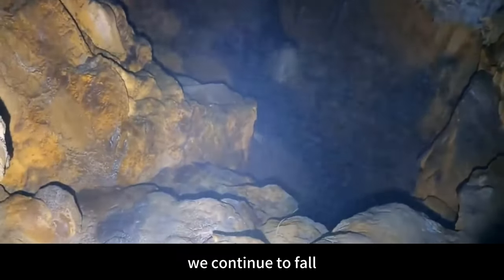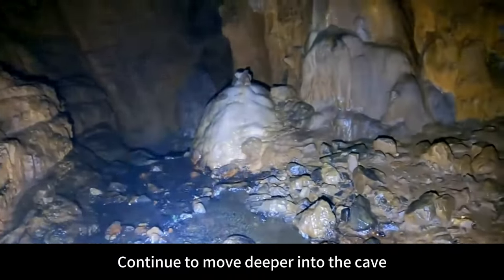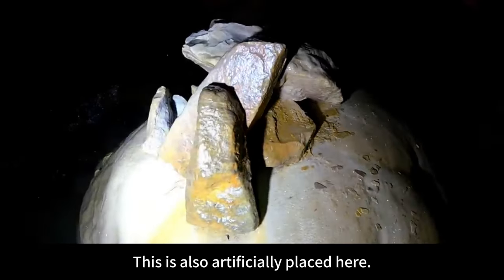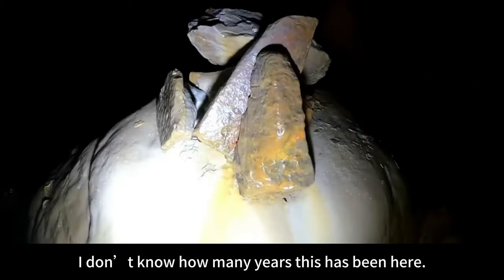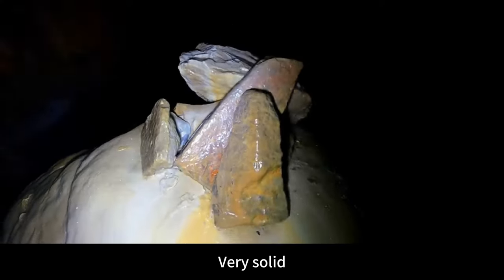We continue to fall. Let's just follow this current. Continue to move deeper into the cave. You can already see some stalactites in front. This is also artificially placed here. You can see that it has been jadeized. I don't know how many years this has been here. Let's take a look. Do you see it? Very solid.